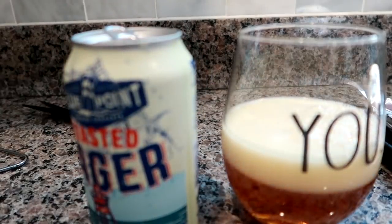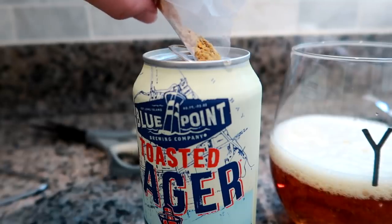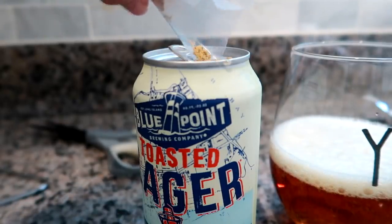So I'm just following the instructions. It said to pour half in a glass, and it said to take the rest of the can and pour in the rest of the dry rub mix. Again, I was just following what it said on the packet.